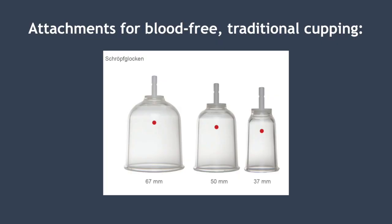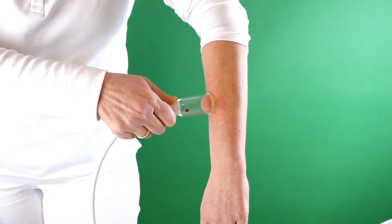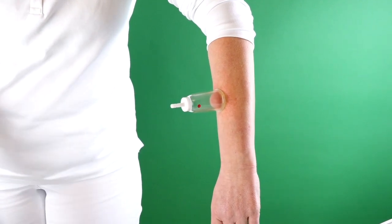The acrylic glass cups with the red dot have a special wall built in, and you can use them for blood-free traditional cupping. These cups can also be uncoupled and left on the skin. Please inform your patients that after this traditional cupping treatment, hematomas develop, which is actually desired.